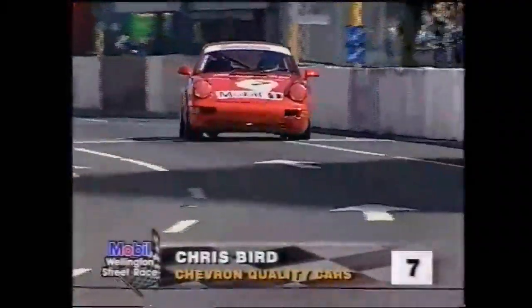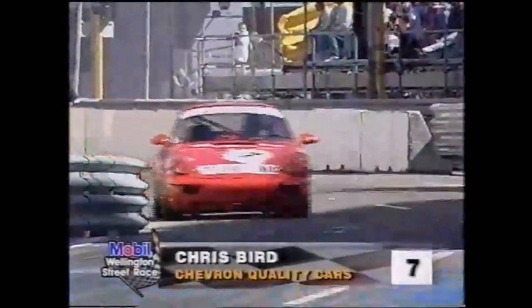Pukekohe didn't worry me that much, but walking down the track yesterday at Wellington, it's got a great atmosphere here, and I'm definitely disappointed I'm not running, I can tell you that. This is a track and a race, not so much this race, but a race where you've won the big race before. Yeah. Well, last time we were here, we were quite successful. We won the Bridgestone races, and the year I won Wellington, it was a great weekend.